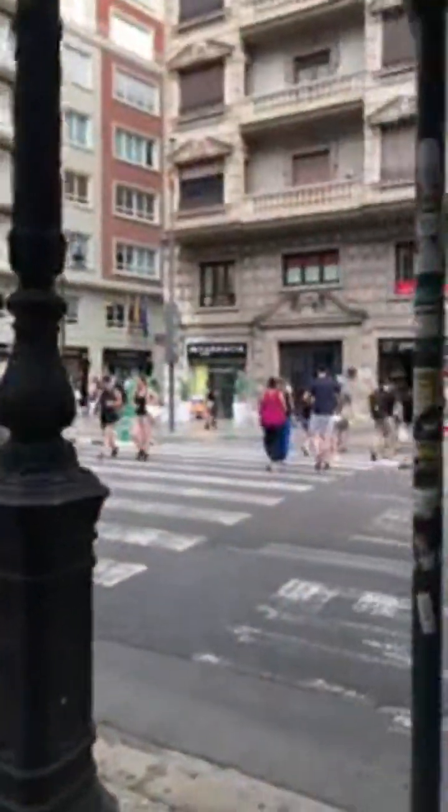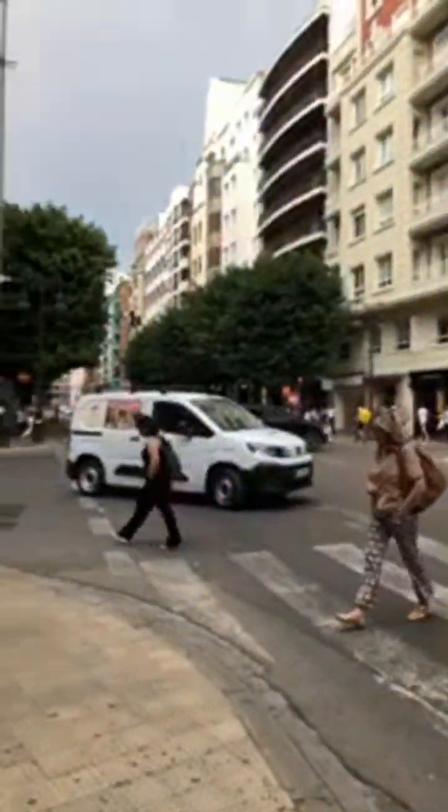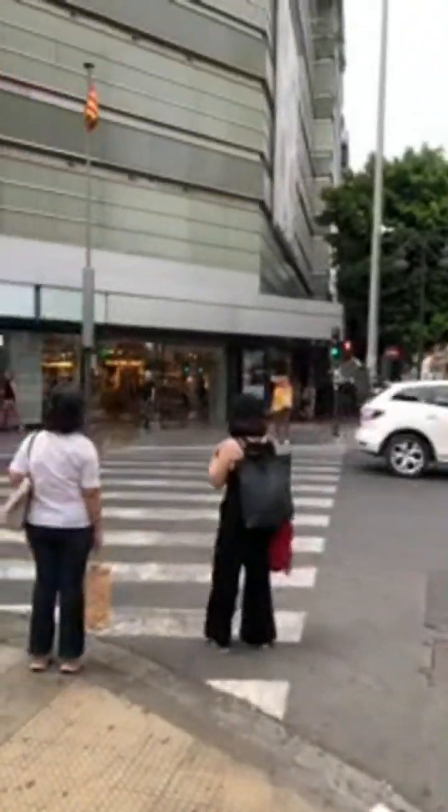You've got the Apple Store, and then literally you have someone setting up camp right outside there. They're not there now though, I don't know where they are. Must have gone to the toilet.